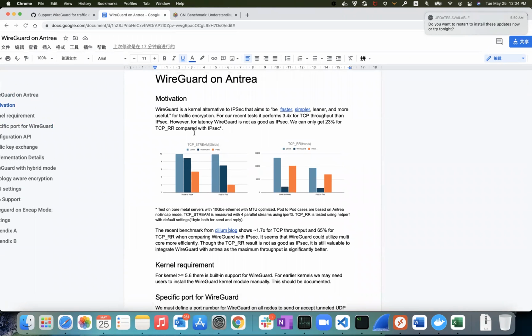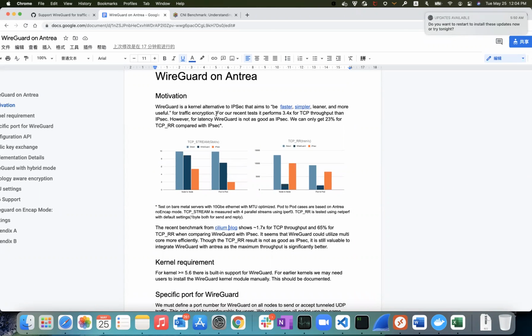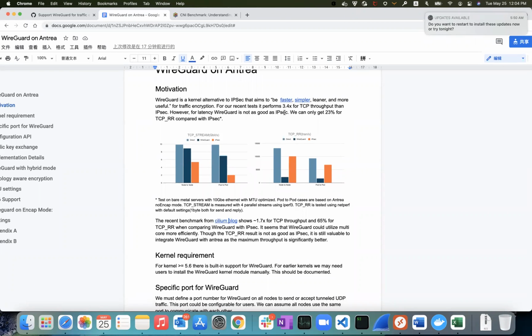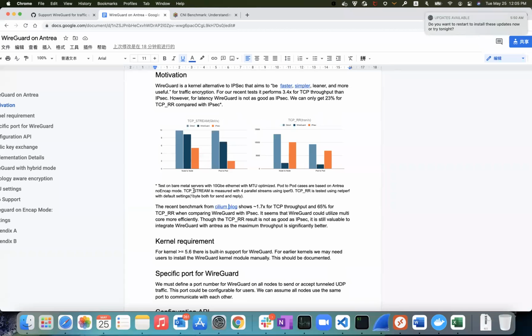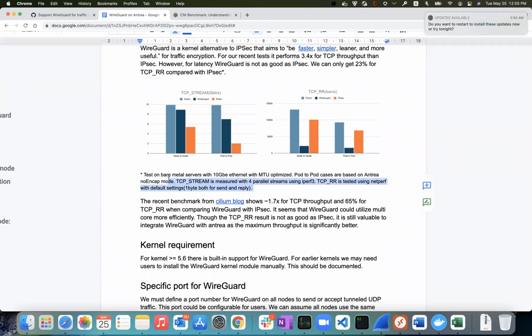Okay, so the motivation is that WireGuard has been shipped with the latest Linux kernel, and it's an alternative to IPsec, and it claims to be faster, simpler, and more useful. So for our recent tests, it performs 2 times faster than IPsec. But for the latency, WireGuard is not as good as IPsec, so we can only get 23% for the TCP in our test compared with IPsec. So here are the test results, and if you want to check some details, I have some detailed information here.